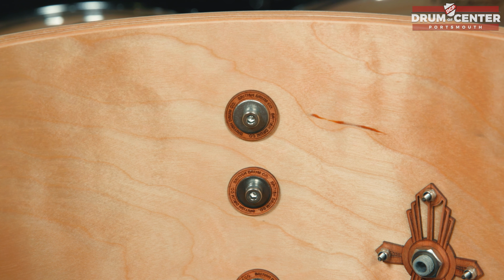Another small detail that I appreciate is that they use hex screws for the lugs so that you're not in danger of stripping them out if for some reason you want to polish your shells and take the lugs off. Things like that. They're the small details that you might not notice right away, but as you dig into these drums, you can tell that a lot of thought was put into them.